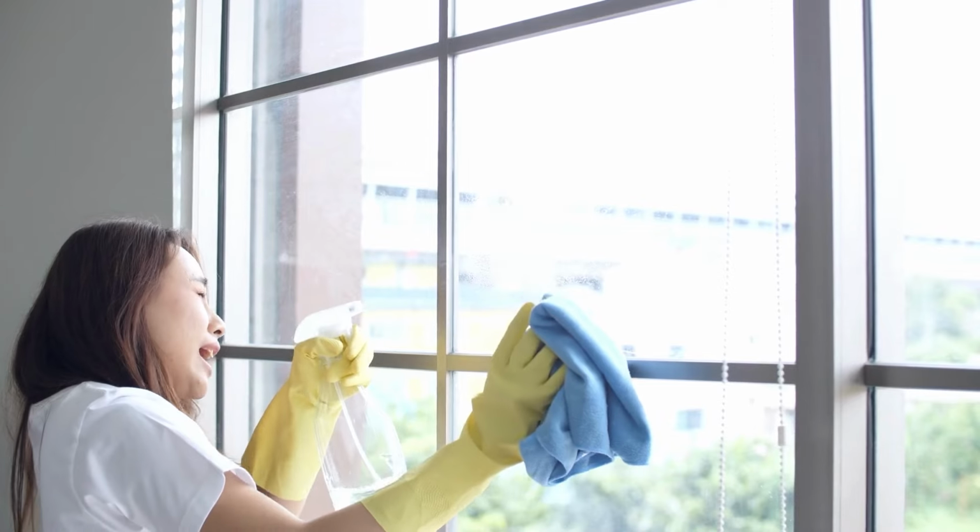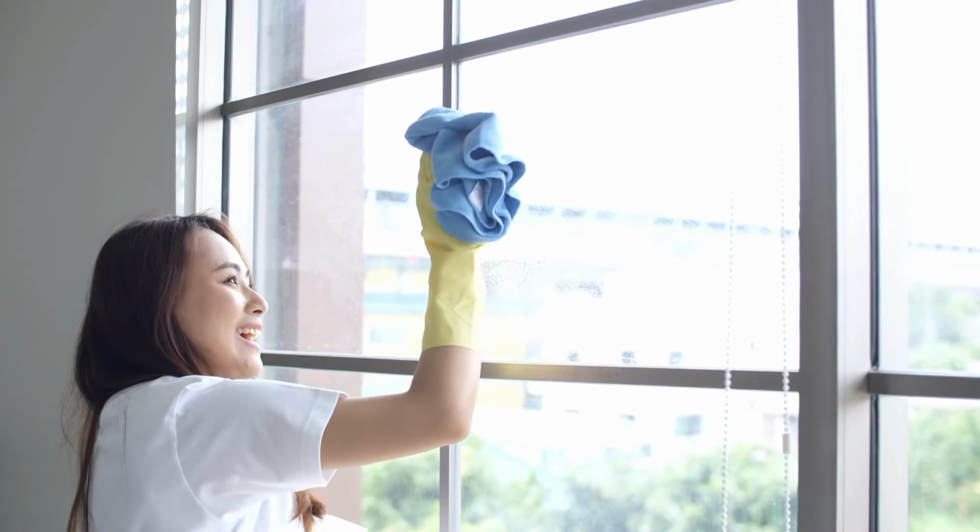You want to focus on the home's features, not on temporary decorations that might not resonate with all the buyers. Not all buyers are into that, right? Clean windows are a small detail. You must clean your windows inside and out.